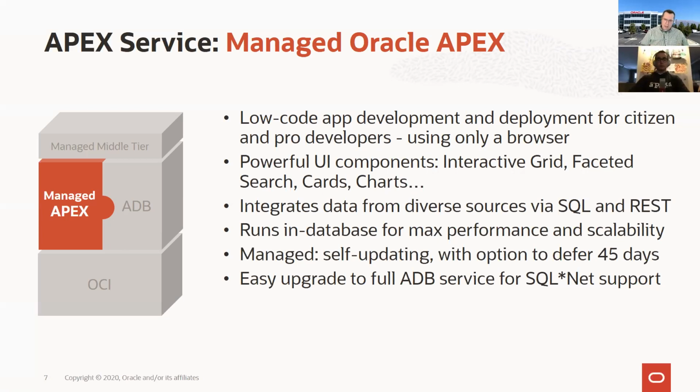In the course of creating applications, you are working with prepackaged and incredibly powerful components that are just part of the Apex framework. And I've cited a couple of them here. There's a long list of components, but here's interactive grid, faceted search, cards, charts, many more components that you can choose from as you are composing these applications. And you can literally drag and drop these components onto a palette, set some properties, and you have an application. You have an application ready to go.